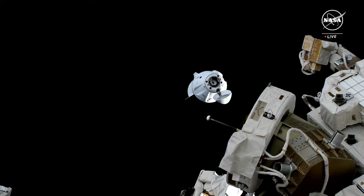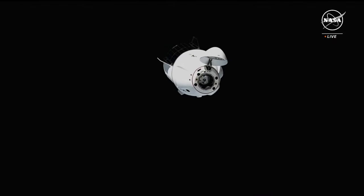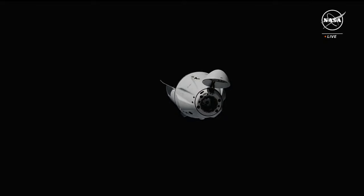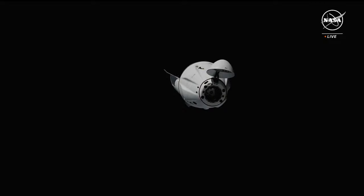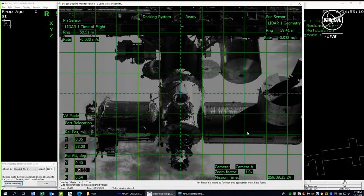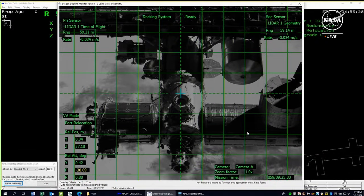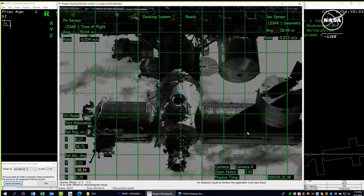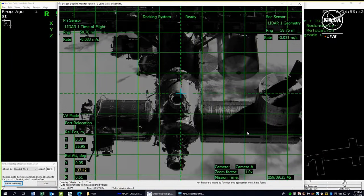And we are getting a very nice view here of Dragon as it continues its approach. And as you can see in this view on your screen now, Dragon is really starting to swing up and above the International Space Station as it approaches the docking port on the Harmony module on the zenith or space-facing side. Towards the back, you can see two circular arrays there. That is actually the Northrop Grumman Cygnus cargo vehicle that is currently docked to the International Space Station.